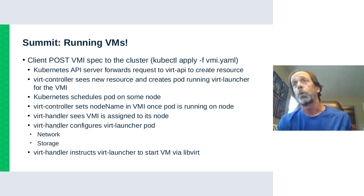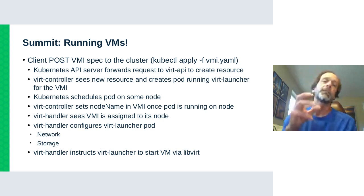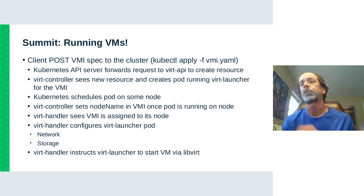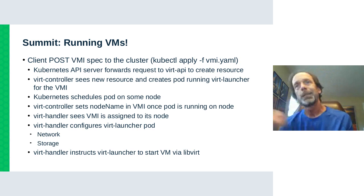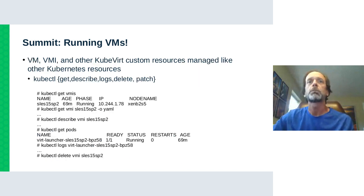Virt-controller will see that and update the node name field in the VMI resource. Virt-handler, which is watching for VMI resources, sees that this resource has been assigned to its node and then goes about configuring virt-launcher for running the VM. Virt-handler can do some node-centric stuff like setting up storage and networking, and configuring the launcher to run the VM. It also takes the VMI spec, converts it to libvirt domain XML, and shoves that into the launcher to define the VM. And when it's ready to start, tells the launcher to start the VM. Got to move fast.